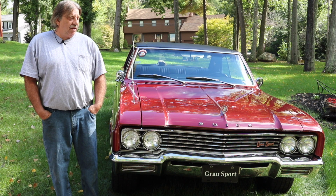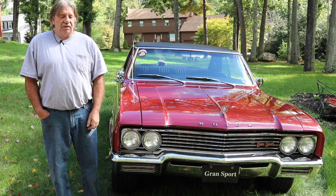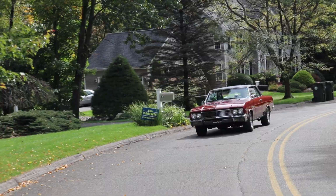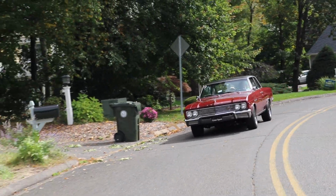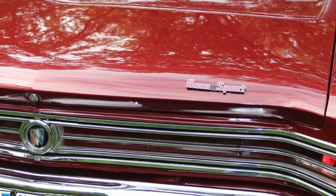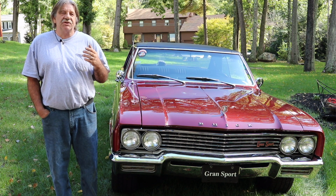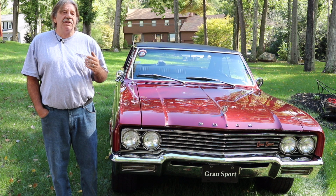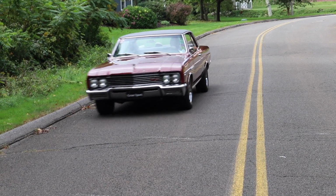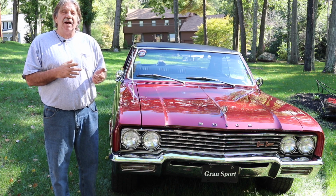I was saving for years to buy my dream car. I wanted a red car, I wanted a big block, I wanted AC, I wanted standard. The 1965 model year was the first year of the GS, which stands for Grand Sport. Came out in 65.5. It's on a Skylark platform, so it shares the Skylark VIN, but it has the GS badging, which means it has a heavier frame. It has the big block. This is a numbers matching, 80,000 miles, original.